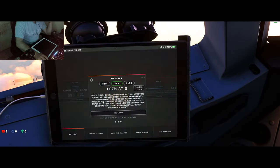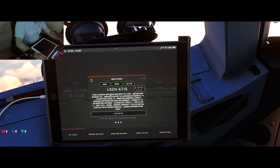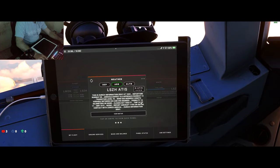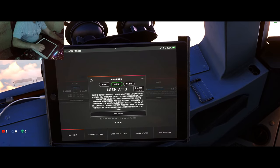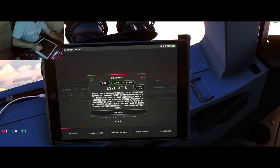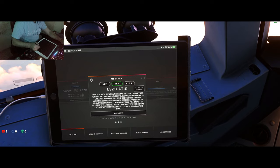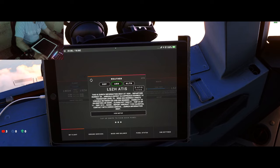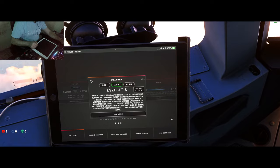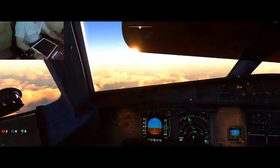Sorry, actually there is something changed. Information at 1820, departure runway 28, arrival ILS approach runway 14, transition level 70. And wind for Eurowings 7 Uniform Tango? 7 Uniform Tango, go. Wind is 050. Visibility 090, clouds scattered at 7000, temperature 24, QNH 1015. 7 Uniform Tango, no significant changes expected.